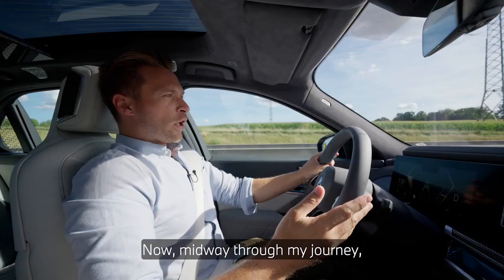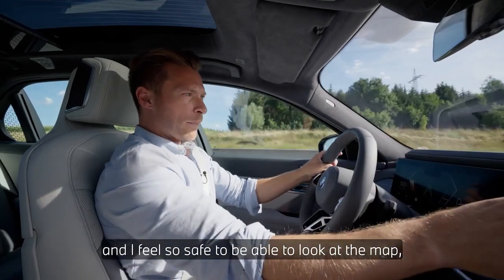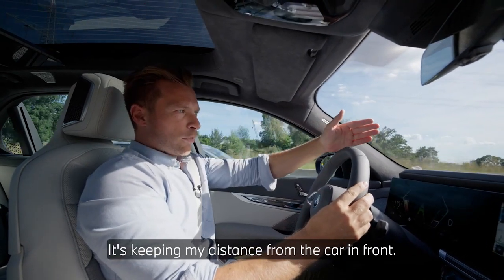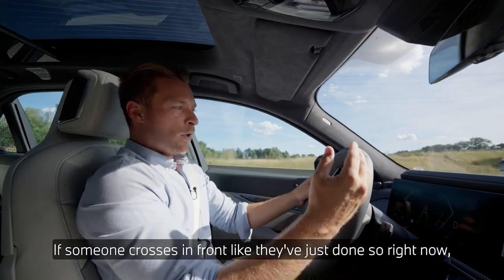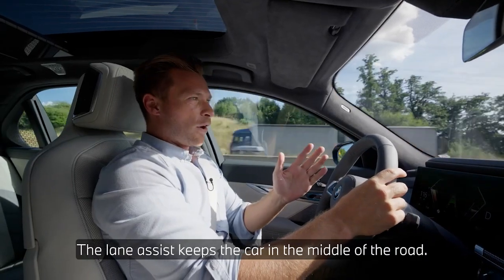Now, I'm midway through my journey, but I want to change my destination. And I feel so safe to be able to look at the map, look at the screen with the driving assistance system that's in place right now. It's keeping my distance from the car in front. If someone comes in front like they've just done so right now, the car slowly brakes and keeps that safe distance as well. The lane assist keeps the car in the middle of the road.